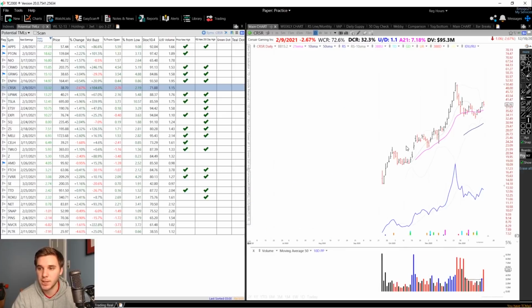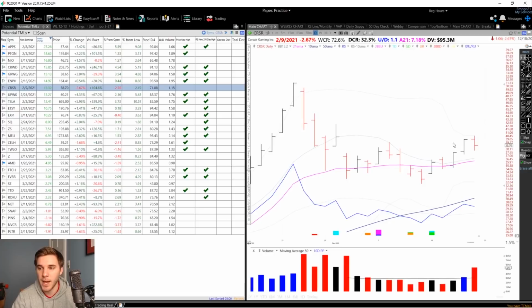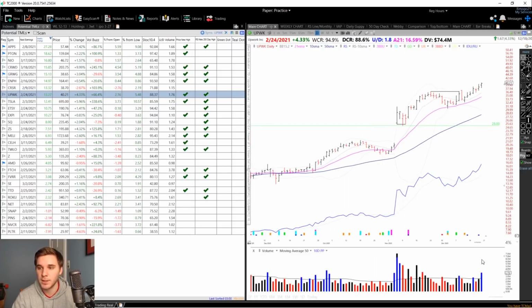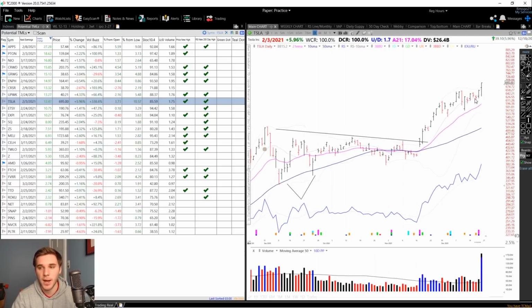Corsair, we already covered, but it looks pretty strong overall as it forms its first kind of standard base here after the IPO base, and I will be watching this one very closely. Upwork continues to trend higher above those key moving averages right at the upper Bollinger Band. Nice volume coming in late last week as it moves into new price and relative strength all-time highs.